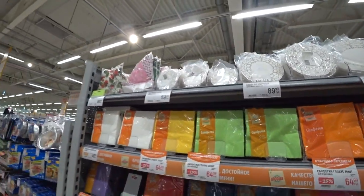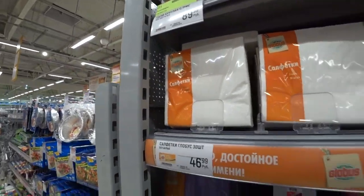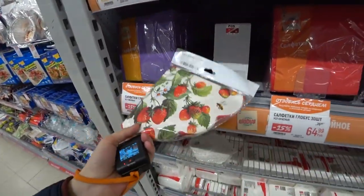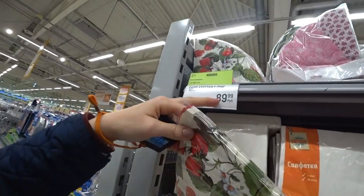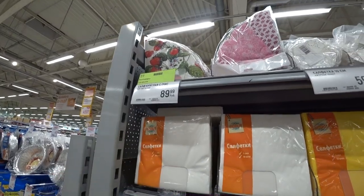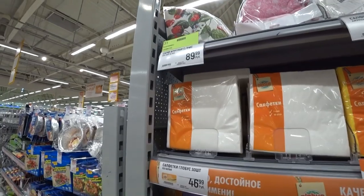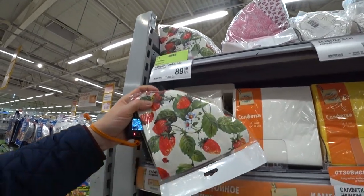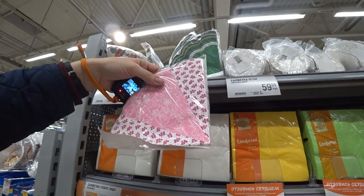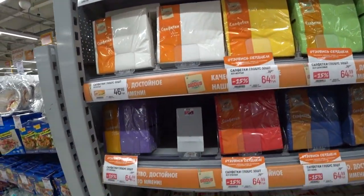I will take these for my scrapbooking, for my albums. So these napkins are wonderful. I like the pattern, I like the print here, but very expensive. I buy approximately 2 times cheaper, about 40 rubles for one pack. And here is 19. But, well, pretty nice. Here we do not have a big variety of good napkins. Those napkins that I like are very expensive.